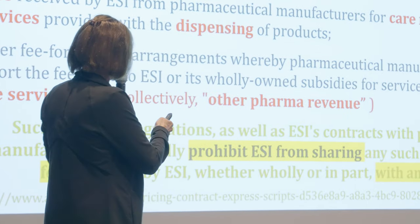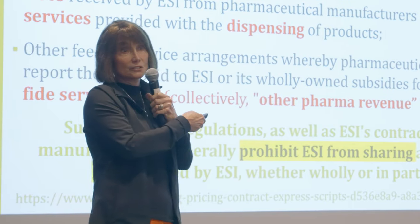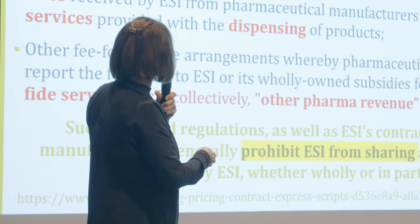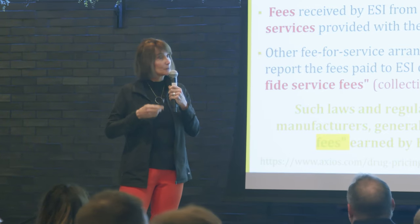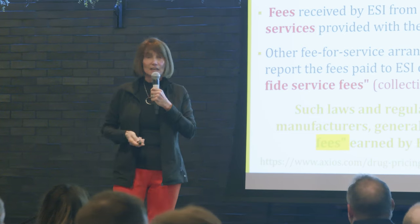And basically, this just shows you everything that's not a rebate. And this was years ago. Administration fees, inflation payment for procurement fees, care management, dispensing fees, bona fide any other pharma revenue, and Express Scripts was prohibited from sharing any of these fees with any of their clients.